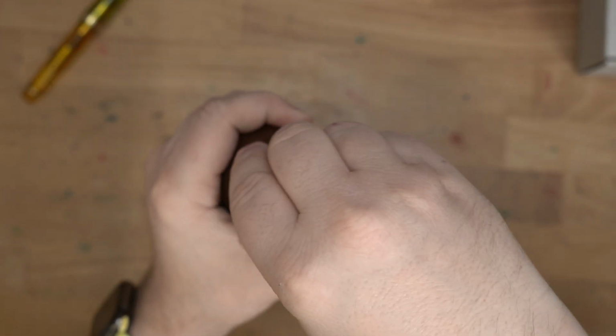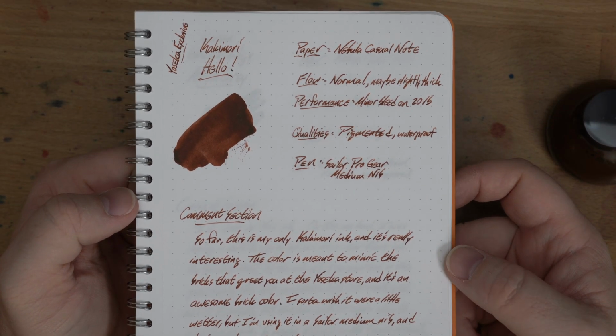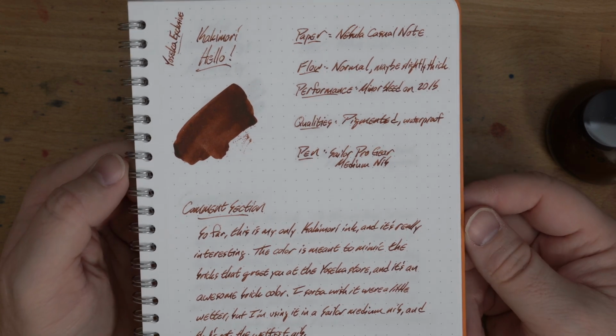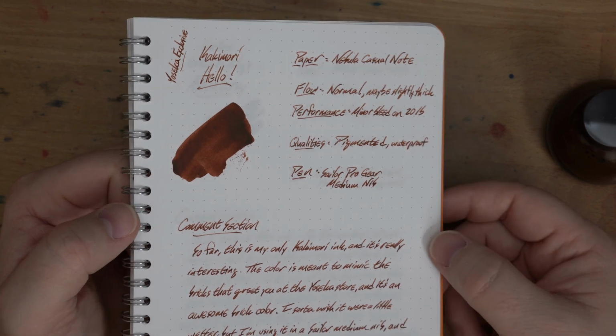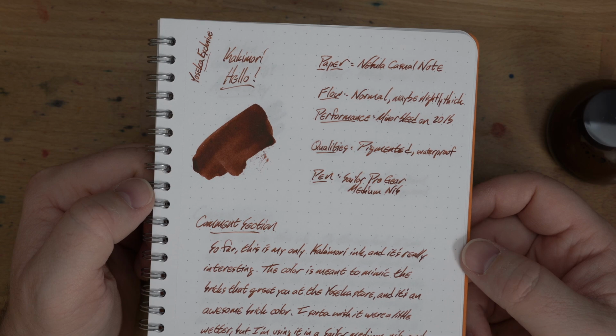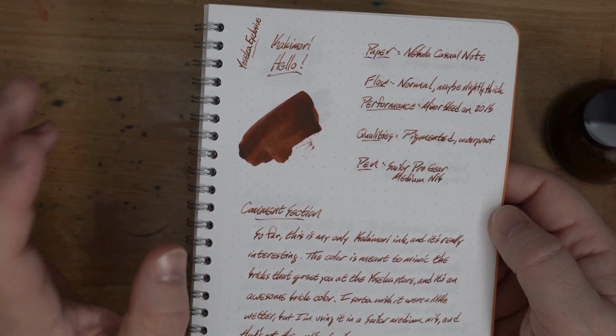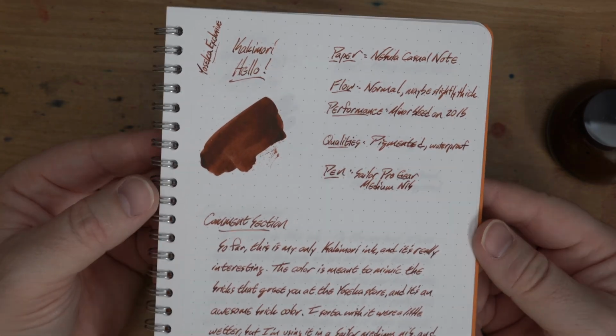Let's find this on some paper. There we go. All right, so there you go. This is my usual Nebula casual note paper. This is a 90 grams per square meter paper. And on this paper, this looks kind of reddish brown, and that's how it's supposed to look. The Hello is a reference, they say, to the red brick at the frontage of the store that greets everybody as they walk up to Yoseka in New York City. So that's kind of fun.